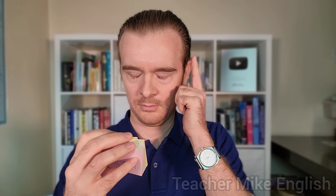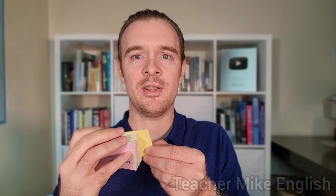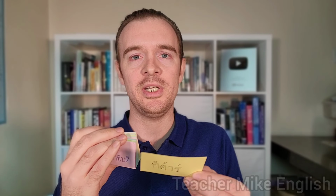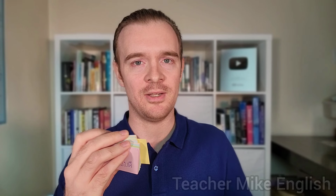Guitar. Then, instead of putting the card all the way at the bottom of the deck, put it closer to the top, maybe just 4 or 5 cards down.